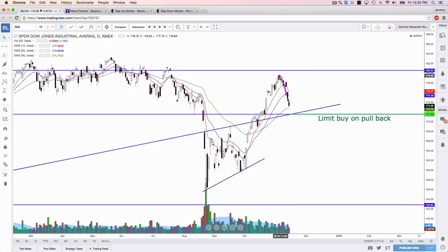I love this little pullback. So the last few market updates and stock reviews we've been doing, it's just kind of going over that buy the dip, if you will, in November. And I think this is the dip. So this is the DIA, which is the ETF that tracks the Dow Jones Industrial Average. And we're getting some moves like this, which I could kind of almost count as a wave 4. And I think it would be a buyable pullback.